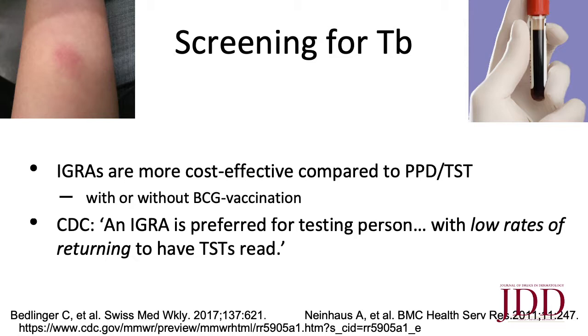And I think what's funny about the CDC comment here is that these tests are preferred for any person with a low rate of returning to have a tuberculin skin test read. I was like, who isn't likely to not come back in? So pretty much all of our patients we send down to the lab. Now, one of the challenges with the interferon gamma releasing assays is that they're a little bit touchy if they stay warm too long, so you get a lot of borderline tests. So I think we just need to really work with our labs to make sure that these get sent, drawn, and stored the correct way. Otherwise, people are getting second ones of those.